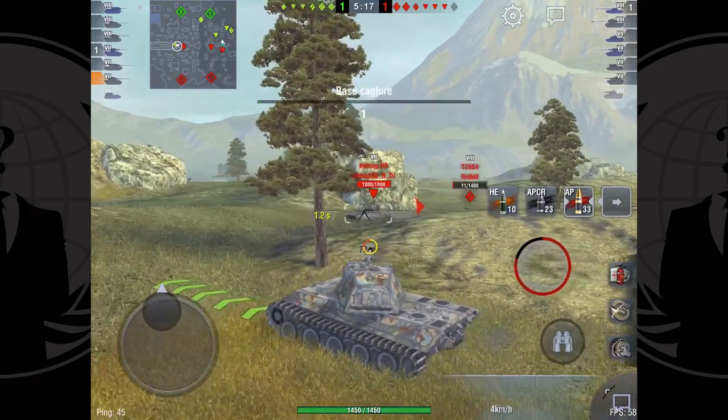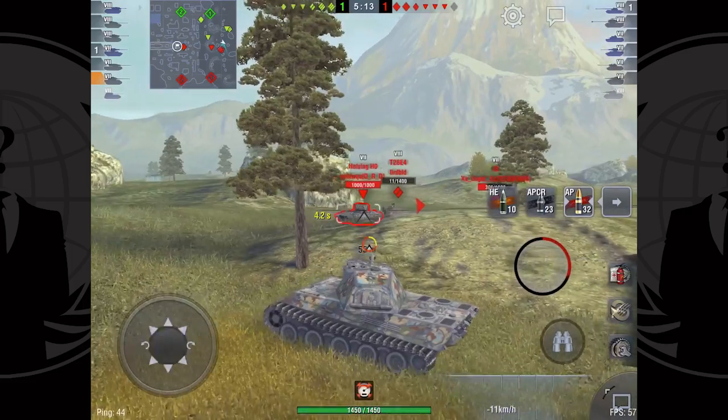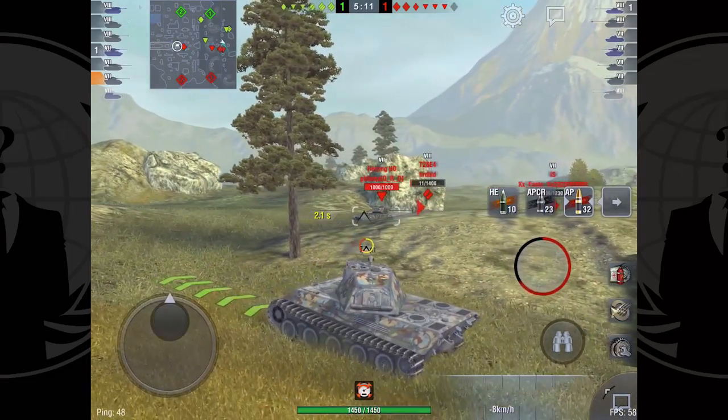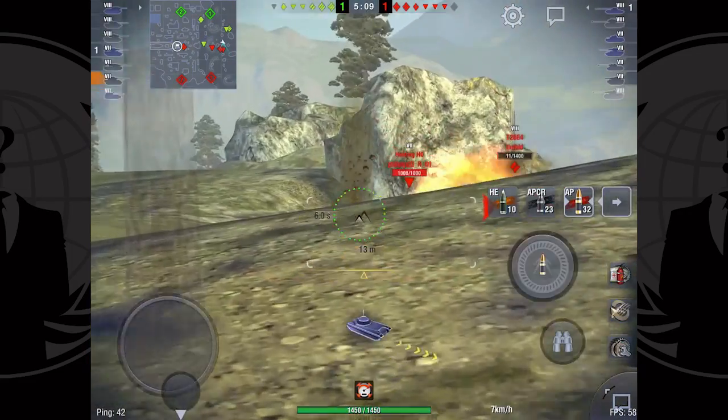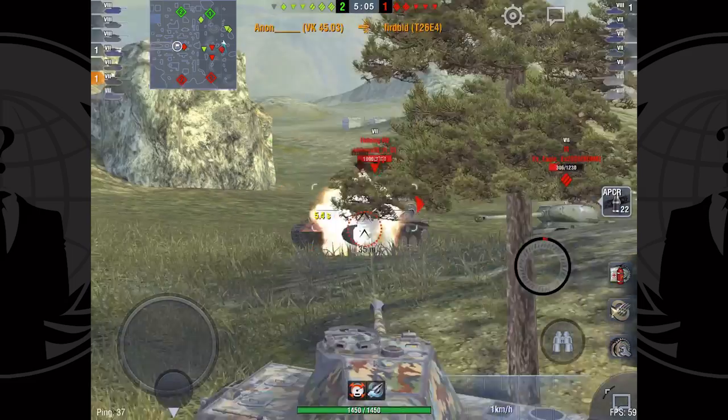Mobility is also extremely similar. It's got a 38 kilometer speed limit, 28 traverse, 22 turret traverse. That's right in line with the Tiger 1's 40 speed limit, 27 traverse, and 20 turret traverse.